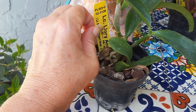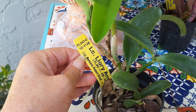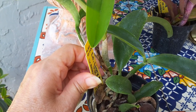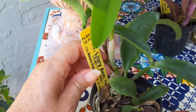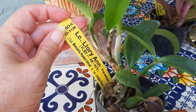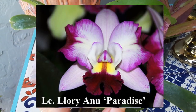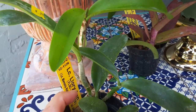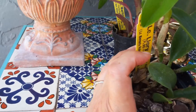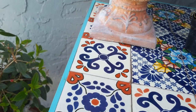And this one here, there's her tag, and it's kind of stuck in there because it's roots all around it. There it comes. There it is. And again, if I find a photo, I'll insert it. And I think that's why I bought this one, because they either had a photo or they had one there that was in bloom and it was absolutely beautiful. And this one, I believe, was $20. Put her to the side here. All right.